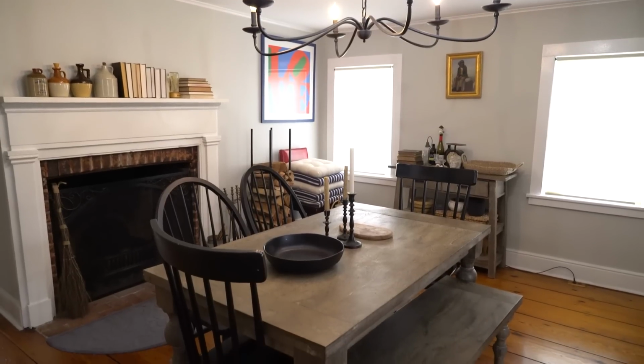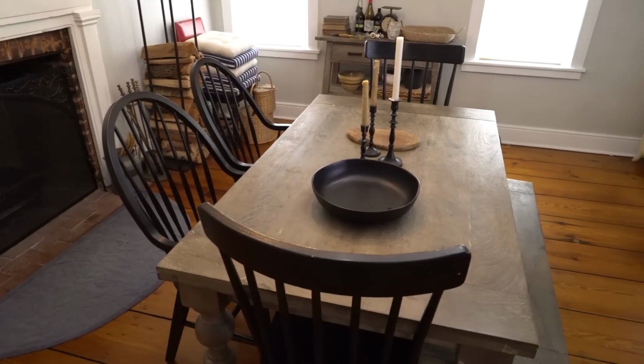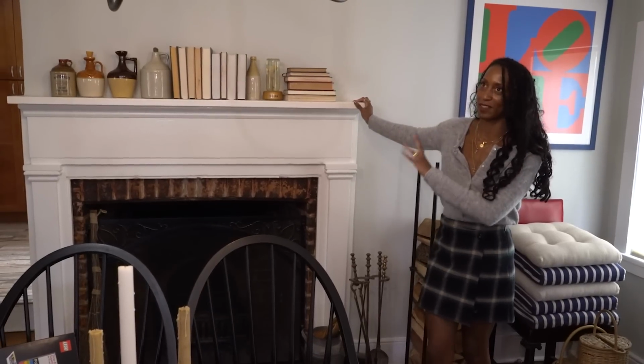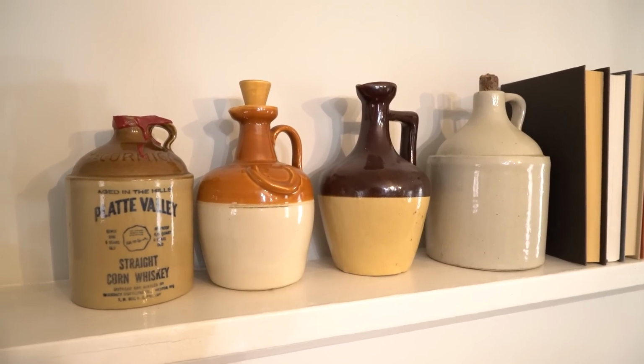Welcome to my dining room, which is one of my favorite rooms, basically because I just love the rustic vibe. We purchased this table from Pier 1, which is one of my favorite stores. I just love how it kind of just flows with the room and stands out. It's never the same. I redesign it at least every couple of months because I always get bored with the designs. I absolutely love jugs. Jugs are my thing. The more, the better. I'm still trying to collect even more.